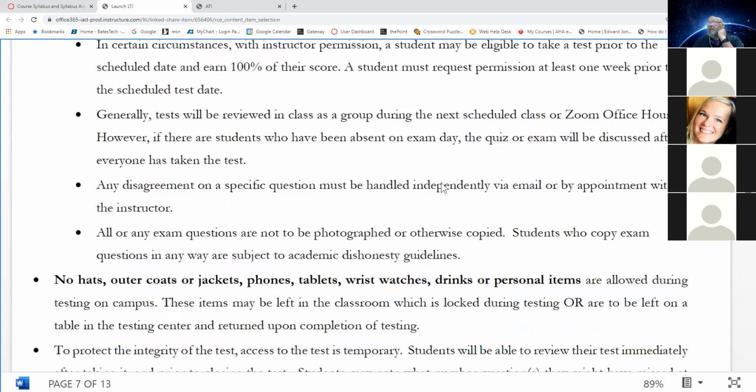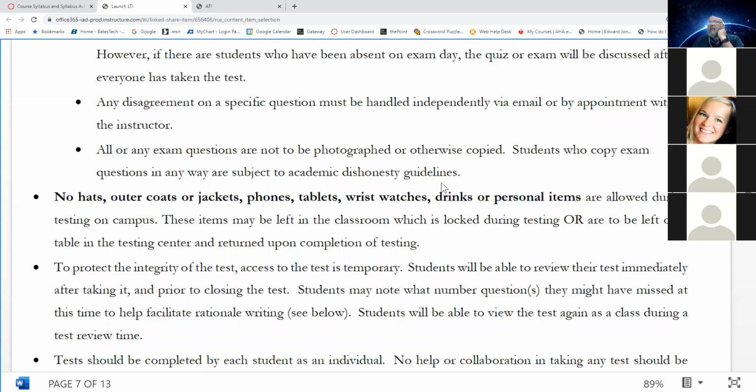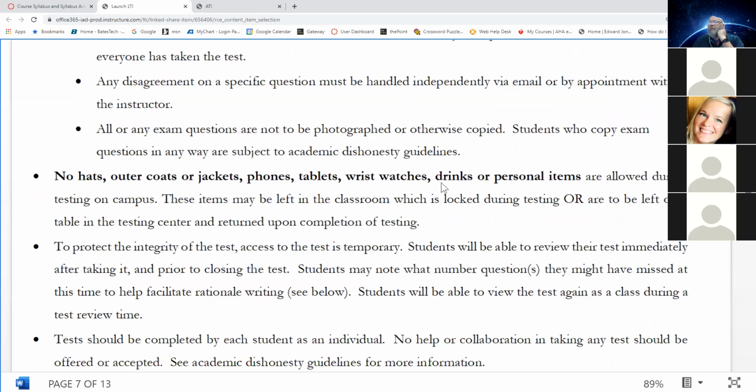All right. So, you know, when the tests are, they're on the calendar. No hats, outer coats, jackets. This is when we're on face to face.